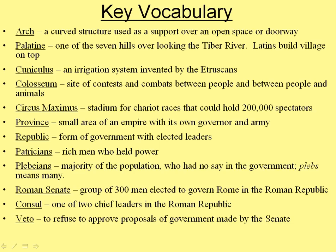Veto. To refuse to approve proposals of the government. And these were made by the Senate. So the consuls or another senator could propose a law. And if the Senate didn't agree with it, they could veto it. Sadly for the class, you do not have veto power in Mr. Amster's class.